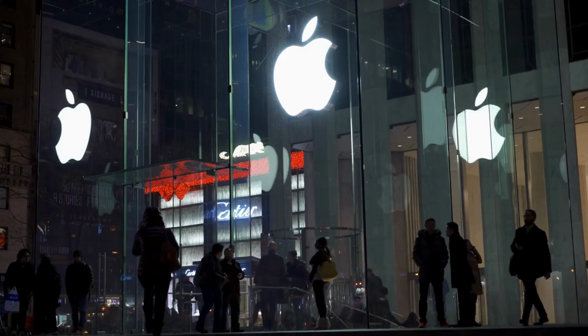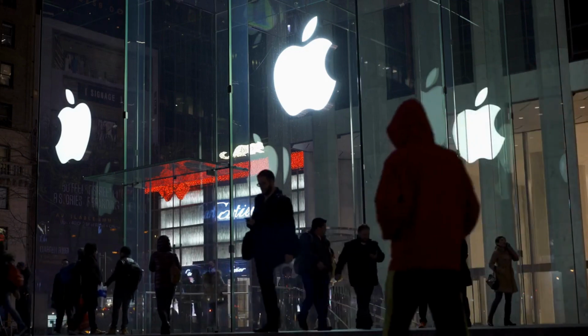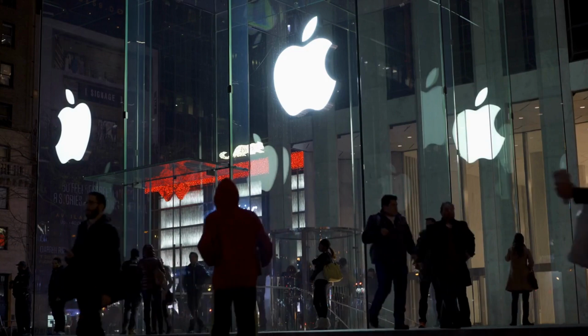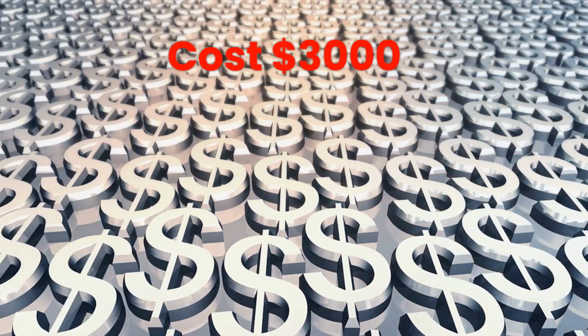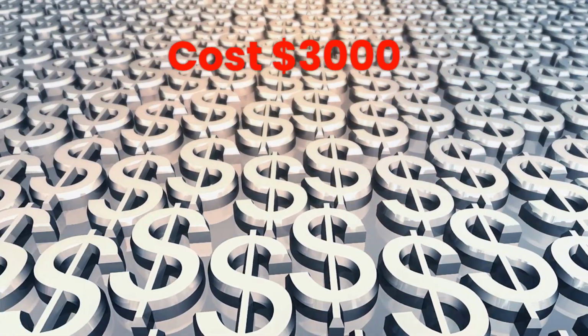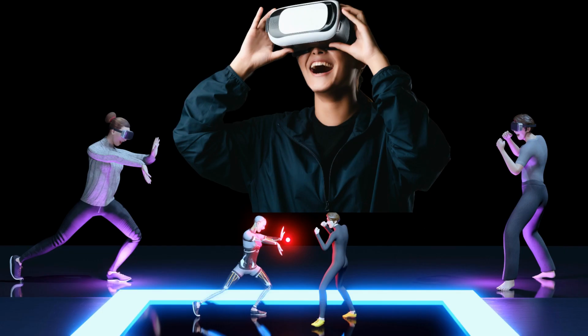Once the Reality Pro becomes available, Apple plans to offer public hands-on demonstrations in its stores. The exact pricing is unknown, but it's expected to be close to $3,000. That's all we know so far about the Apple Reality Pro mixed reality headset. With its advanced features, we can't wait to get our hands on it and see what it's capable of.